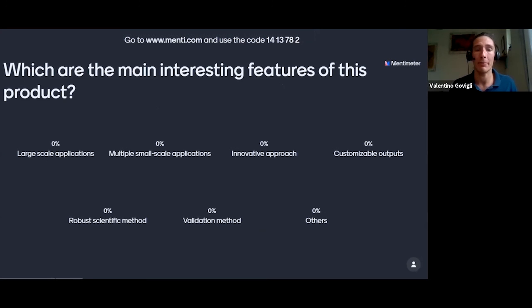Again, we would like to know what are the main features of such a product that interest you, whether it is an innovative product that fills an innovation gap that is currently not available, the possibility of customized output, the multiple small scale applications, the large scale application, or the scientific method behind the development and the validation. Some answers are flowing in. What seems to be quite valued by our respondents is the multiple small scale application of the product, so I guess the possibility of applying it at stand level. It appears that this is the main feature; there are others which are also valued, but this one has the majority of the votes. We can now move to the next question.